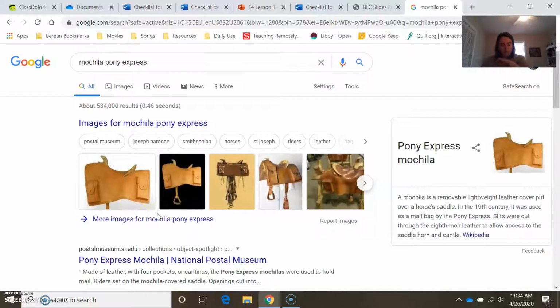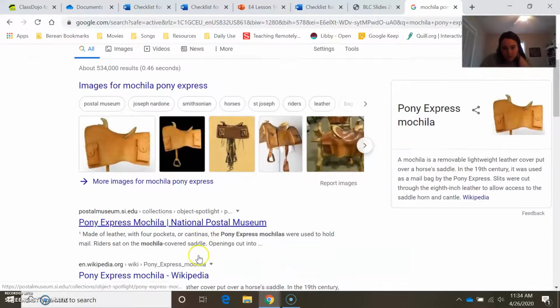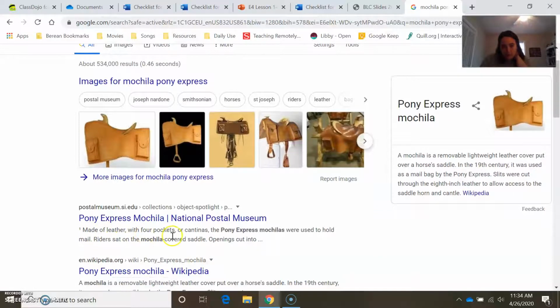Okay, number 3: what name was used for the locking pockets on the mochila that held the mail bags? We can see that right here. Made of leather with 4 pockets, or cantinas. C-A-N-T-I-N-A-S.